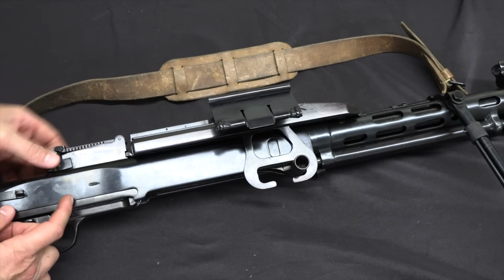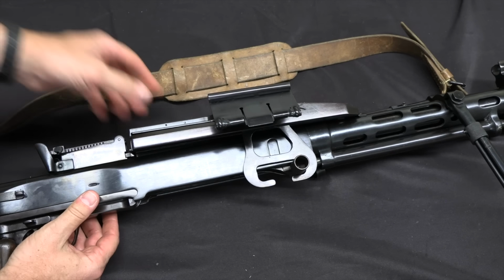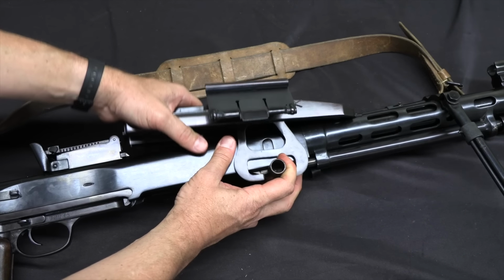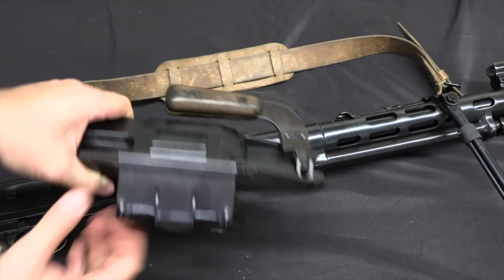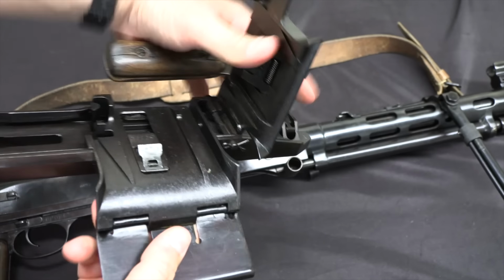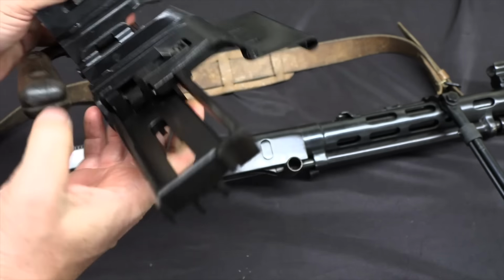So let's take this off and we can get a closer look at it. To do that, we're going to pull the magazine release back, and then this is held in place by the charging handle. So I have to pull the charging handle into the middle so it can come out there, and then this just lifts off. So if I open this up, we have a couple of elements here.